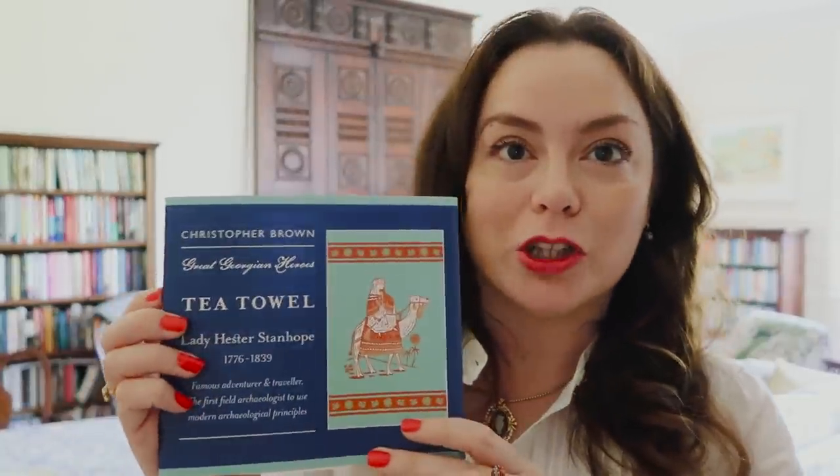I'm so thrilled. I've just read the description of the tea towel, and it says his illustration is of Lady Hester Stanhope, who was born in 1776 and died in 1839. She was a famous adventurer and traveller, and the first field archaeologist to use modern archaeological principles. So that's amazing. So clever of him to send me such a brilliant tea towel that matches his book. It looks like he's done a series on great Georgian heroes, and this is a pioneering woman within this collection, which is just perfect for me. So yes, thank you so much to Christopher. And I can't wait to hang this in the kitchen.